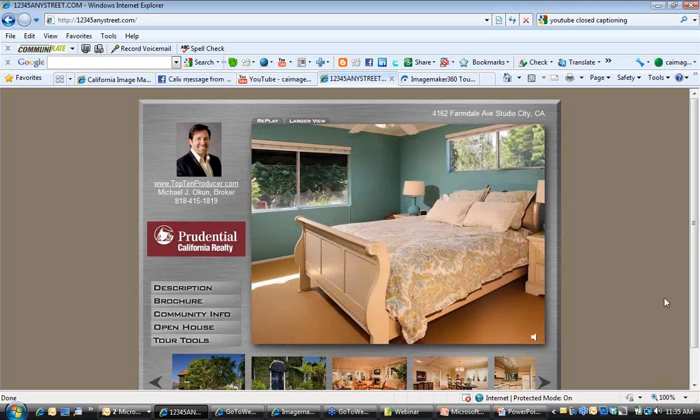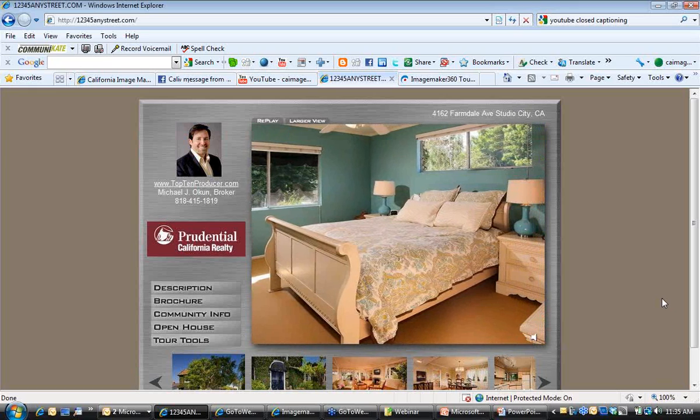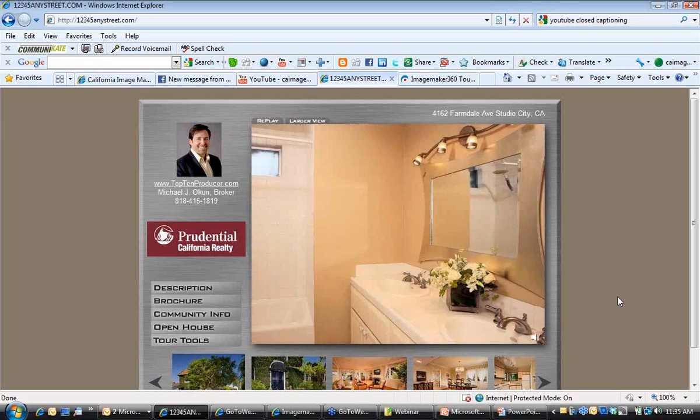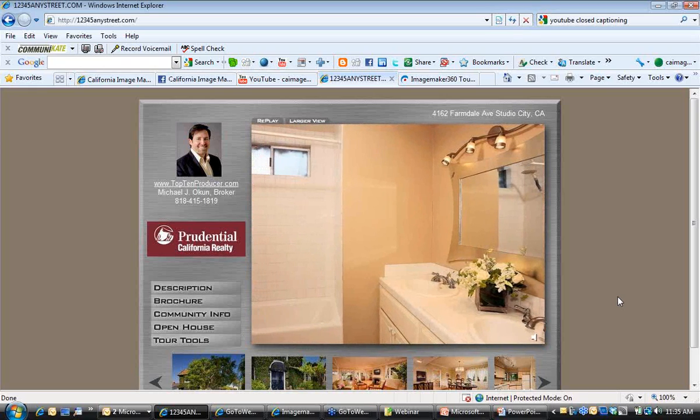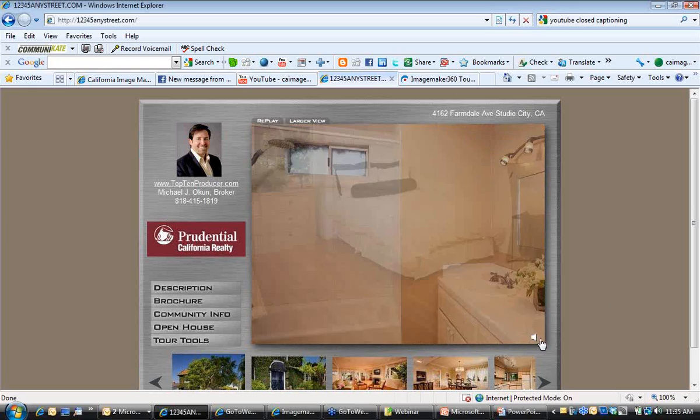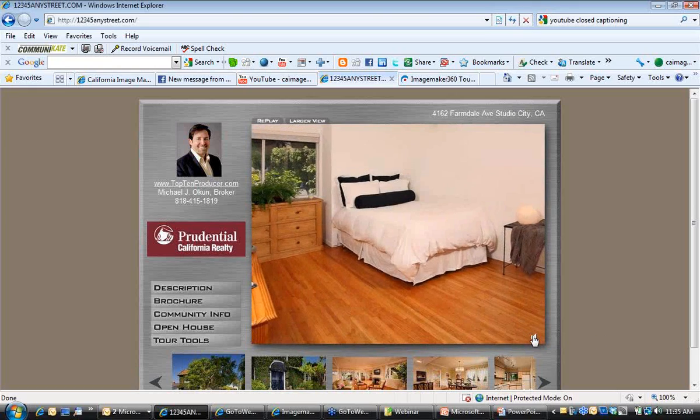So think about that. How does it all come together? How does the property flow? What are the materials? Was there new paint? Your online showing, as we talked about, is probably your first showing, and it needs to be as compelling and as rich as possible. So we can help you do that and facilitate that with an online commercial.